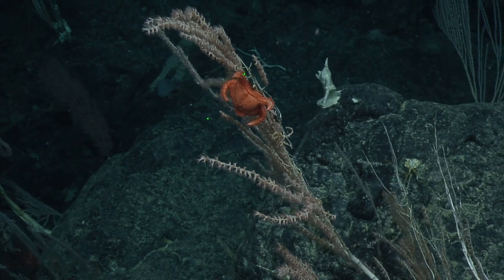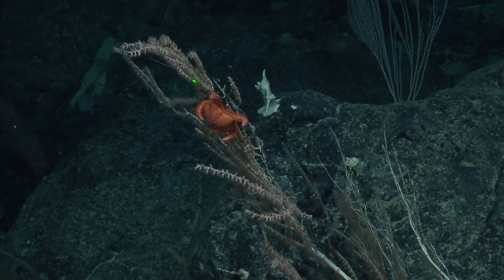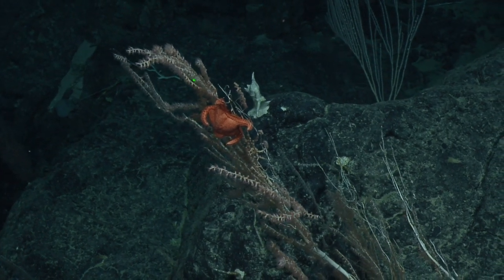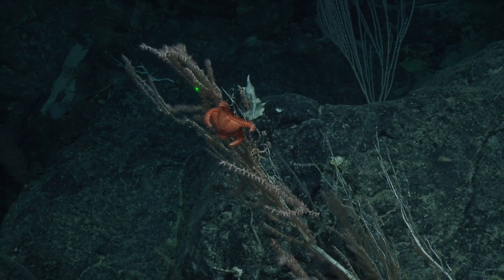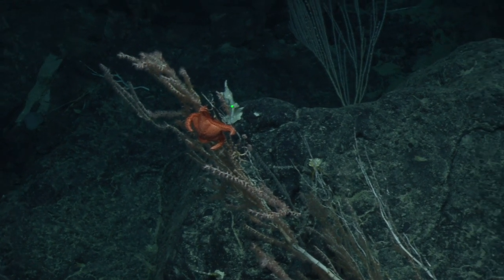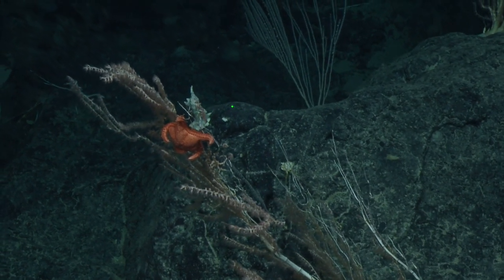We have some viewers commenting that these corals are huge and they're probably pretty old, right? We can't really say an estimate of how old without sampling, but very old. It's hard to get a good shot with the current behind us, because trying to push Hercules in and we're pulling back.